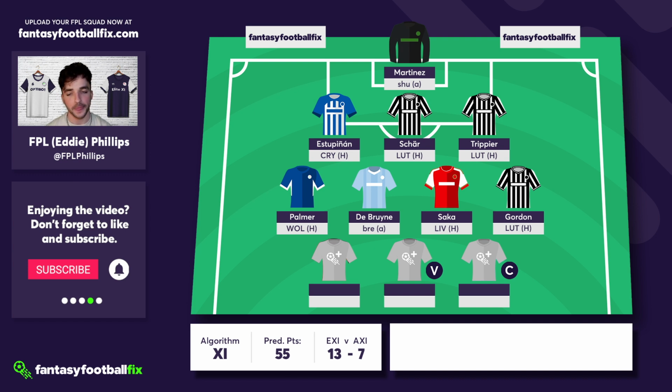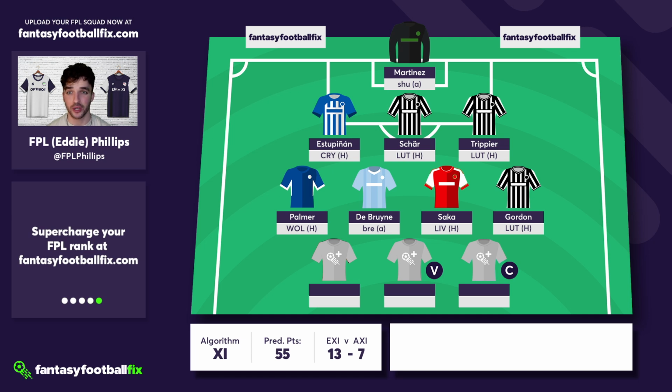We've then finally got Cole Palmer. Wolves at home is a nice fixture for Chelsea. They're off the back of conceding 4 goals against Manchester United, so looking like a nice fixture for that. Cole Palmer and Chelsea do look better at home as well. They could have had 1 or 2 penalties in the game against Liverpool, which we know Cole Palmer is very strong at. Not only the fact that he's got them, but he is very good at penalties.